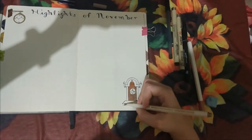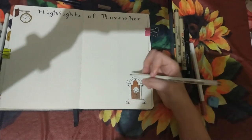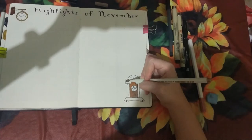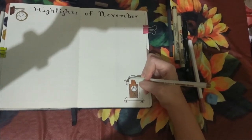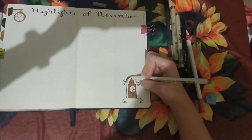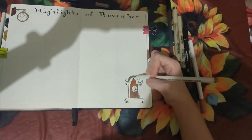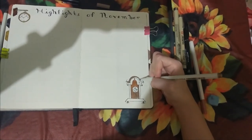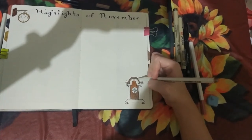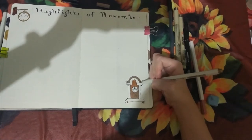That's it for the highlights of November, and now on to the weekly pages. As you can see, I've already outlined the drawings, and I am now inking in the title, ideas or tasks. And right above that, a smaller vintage clock face.